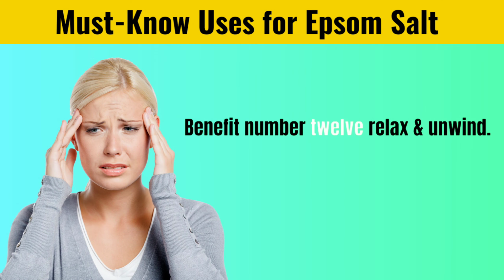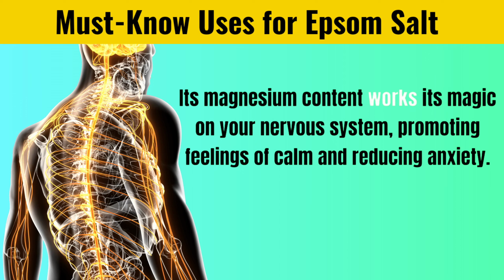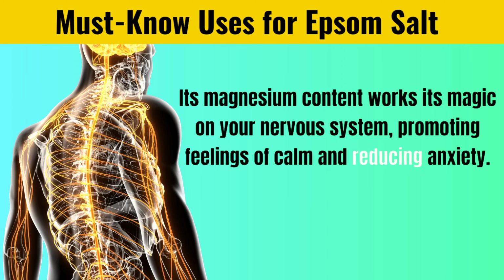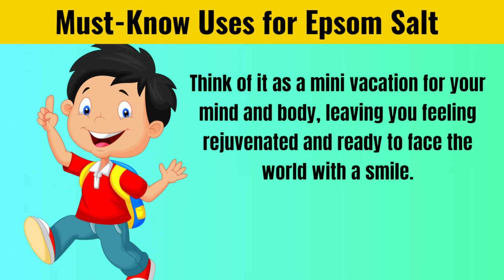Benefit number 12. Relax and unwind. Stressed and tense? Epsom salt is your relaxation guru. Its magnesium content works its magic on your nervous system, promoting feelings of calm and reducing anxiety. Taking an Epsom salt bath or using it in a foot soak is like pressing a giant reset button on your stress levels. Think of it as a mini vacation for your mind and body, leaving you feeling rejuvenated and ready to face the world with a smile.